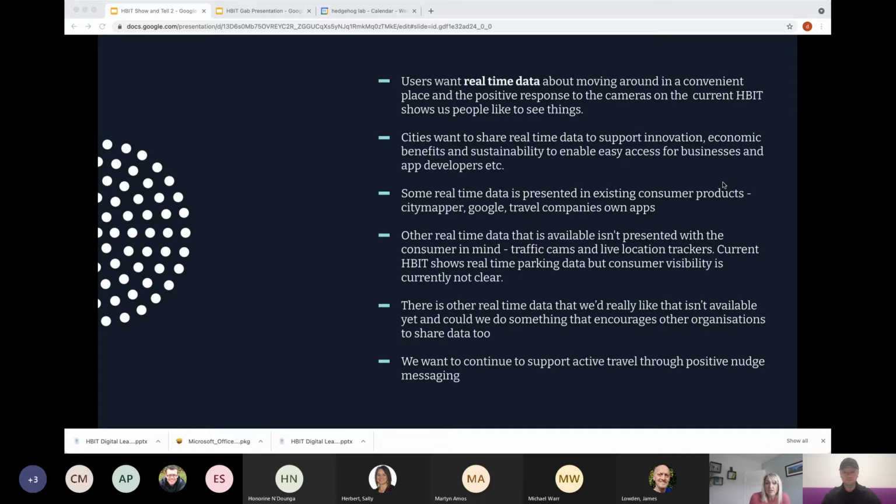We know that some real-time data is presented in existing consumer apps, but we're not focusing on route planning. So this was where we got to at the end of the first part of the research, which is, actually there's a lot of user need, but they are already in part being met by some of those consumer products. We're not going head to head with Citymapper. There's no value in doing that.